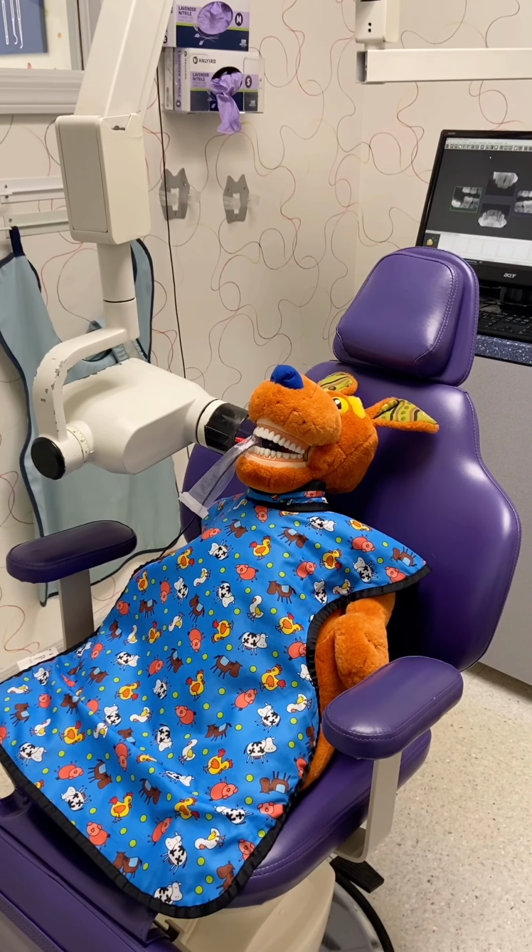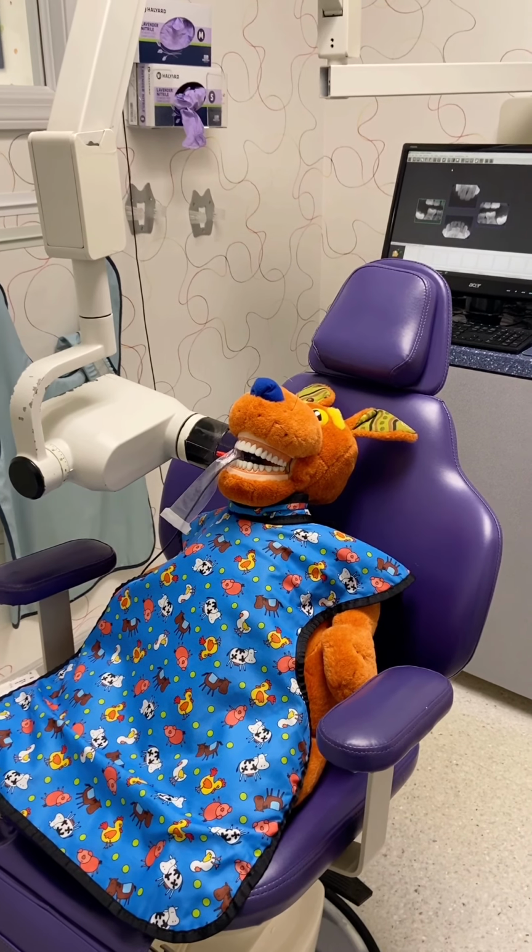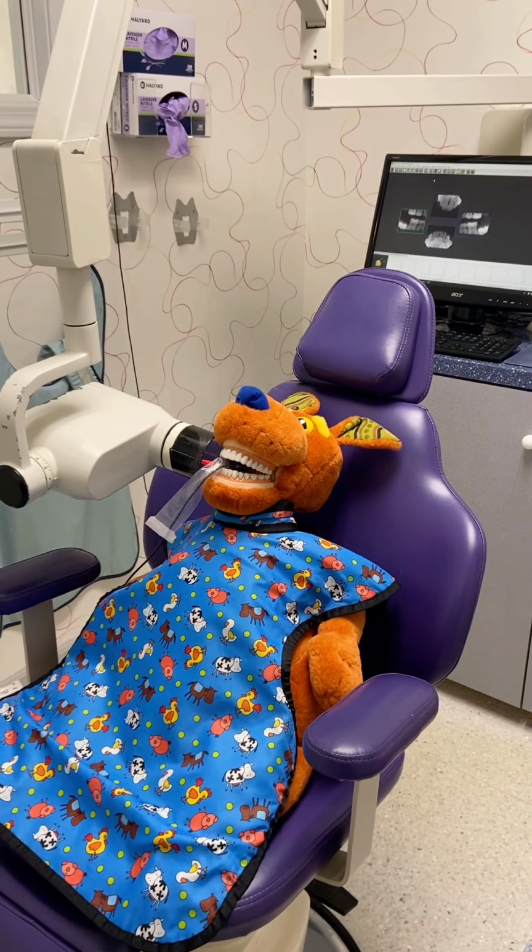Hi everybody, it's Beth again. I'm in our x-ray room and I just wanted to show you guys a little bit about taking pictures of your teeth.